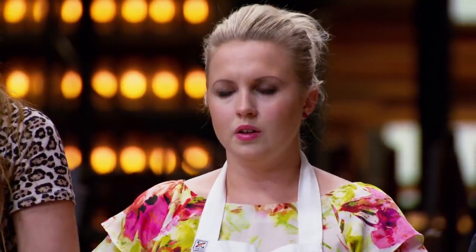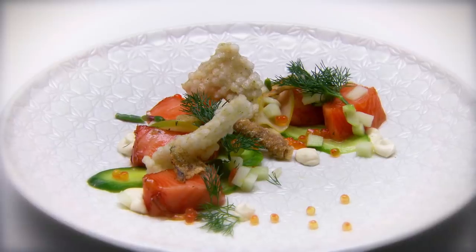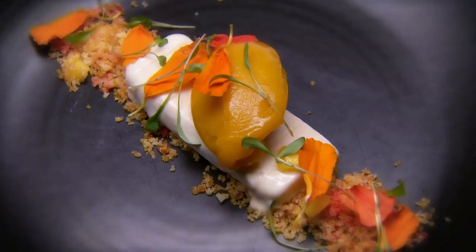Georgia, there was so much going on in that main course. But everything was in balance. Sweet, salty, sour, creamy, crunchy. Excellent. But the presentation of your dessert looked rushed. Couldn't help but look over and see that you were still plating up. Jessica and Billy had both finished service.